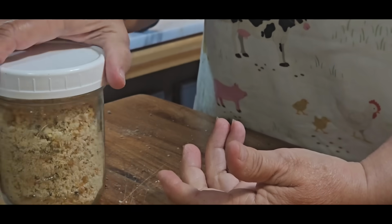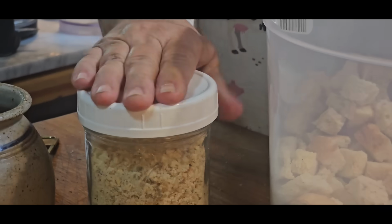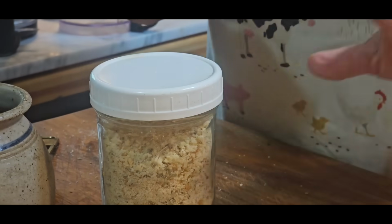So many things you can do when you dehydrate bread. For croutons, for your salads, for breadcrumbs, for making stuffing, just whatever. It's a good, frugal idea, and it's delicious too.